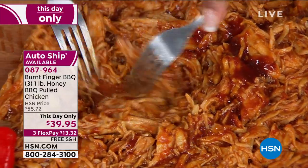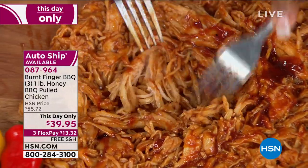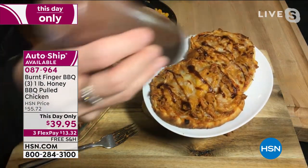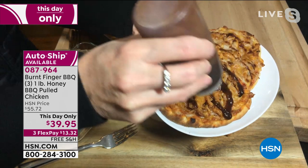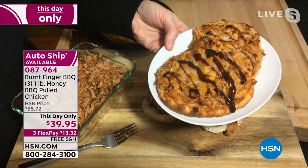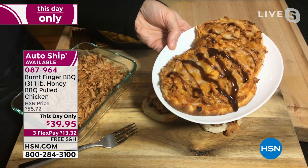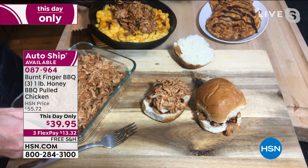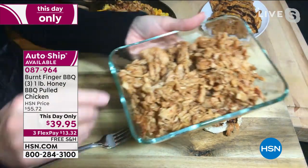Yeah, and that's the whole point of this. Our chicken is just lightly dressed in that sauce. So if you wanna add a lot more sauce or top, say like I just did little barbecue chicken pizzas here, if you wanna add more, you certainly could. You could add some ranch to that, whatever it is that you wanted to do. But this chicken has a beautiful honey barbecue flavor.